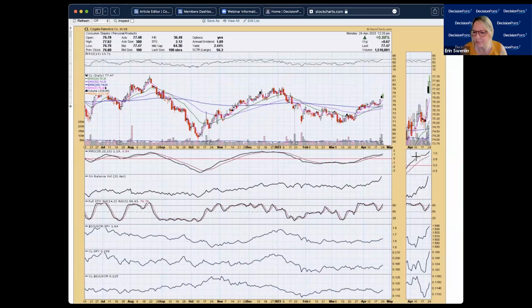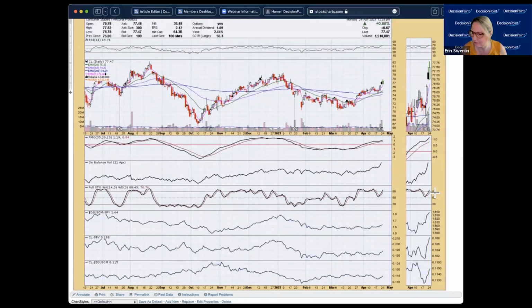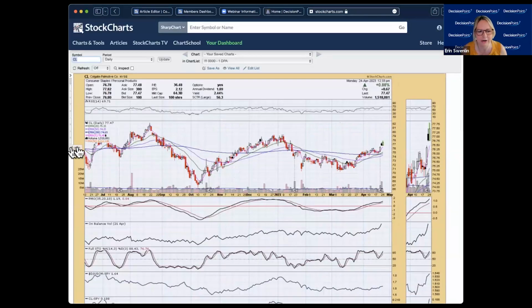We have a really nice PMO bottom above the signal line, a surge, if you will. We are starting to call those surges when you get that bottom above the signal line. And the PMO is getting a little overbought, but really I like the look here. It looks a lot like the consumer staples chart itself. We have a bullish engulfing candlestick coming in off of a filled black candlestick. On-balance volume confirming. Stochastic is above 80. I have to say, I really like this chart, and it's in an area I like.